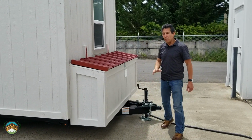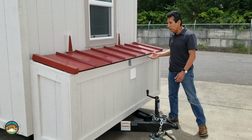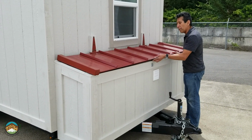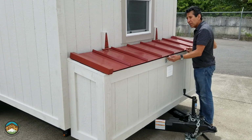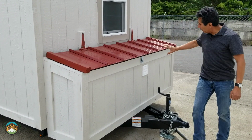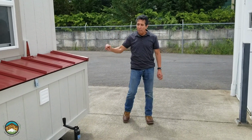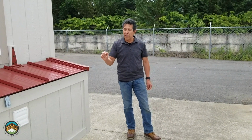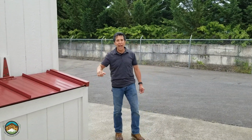I'm going to tone my voice down a little bit so I won't be too loud, but hopefully I'm loud enough. What we've added here is a full width storage box that includes space for 2 propane tanks here and a lot of storage on the right hand side. What happens when we do this, if you do order a mini split, it has to go on the end wall of the house, and I'll show you that in a second.